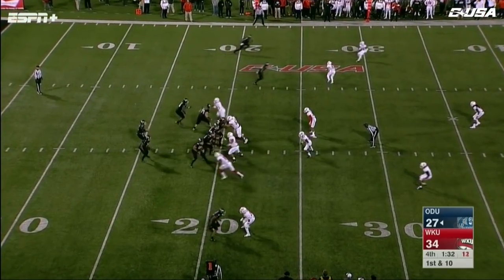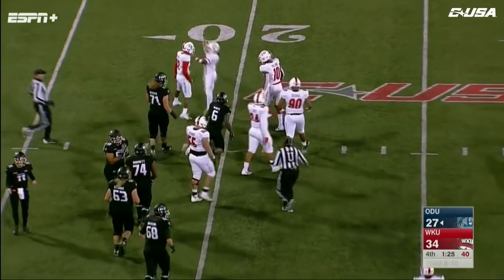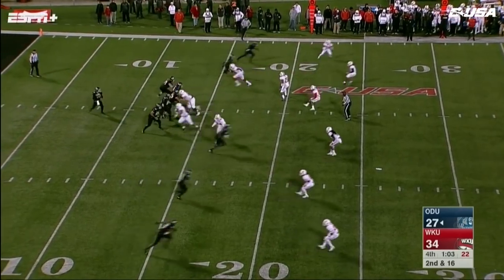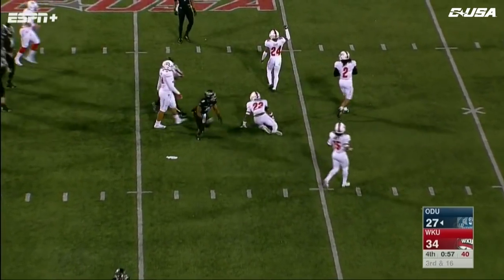Blake LaRusso, he was magical against Virginia Tech in the win. Will he have magic up his sleeve here as he dumps it down? This will be a loss of two. They made that rule several years ago. So on second and 16, LaRusso over the middle, a leaping catch made by Duhart.